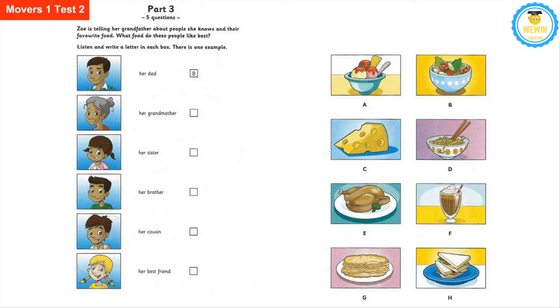Hi, Grandpa. Mum's making a big salad. Wow. Do you like that? Yes. And my dad loves it too. That's his favourite food. He eats it every day. Well, it's good for him. I know. I told him that too.